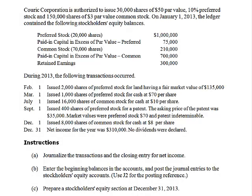Current Corporation is authorized to issue 30,000 shares of $50 par value, 10% preferred stock, and 150,000 shares of $3 par value common stock. On January 1st, 2013, the ledger contained the following stockholders' equity balances.